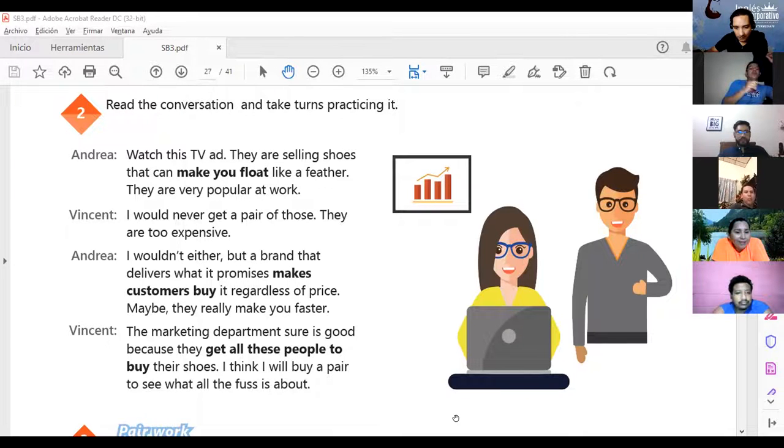Regardless of the price. Continue. The marketing department sure is good because they get all these people to buy their shoes. I think I will buy a pair to see what all the fuss is about. Okay. Change. Another part. Okay. Who wants to start?